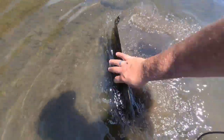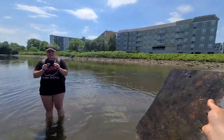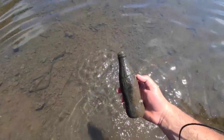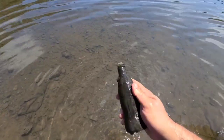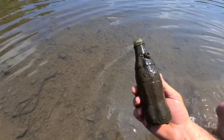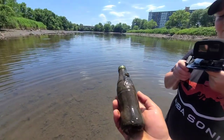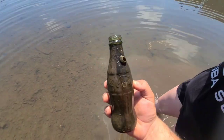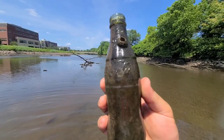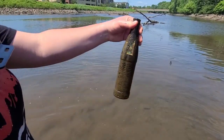I got a sign. Really? You can't read it anymore, but it was a sign. Look at that. That's a way different one. Yeah. It's got a trademark on it. It's a twist top on top. But it's still a Coke bottle, guys. Look at that. Nice little Coca-Cola. Fanta. Oh, that's cool. I don't know if we have any of those. Well, this one is a Fanta.